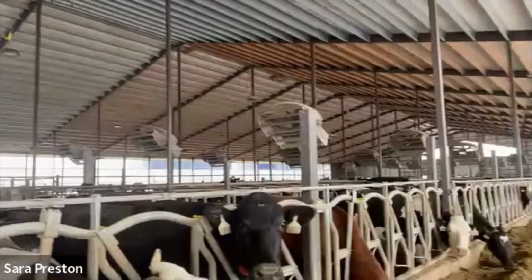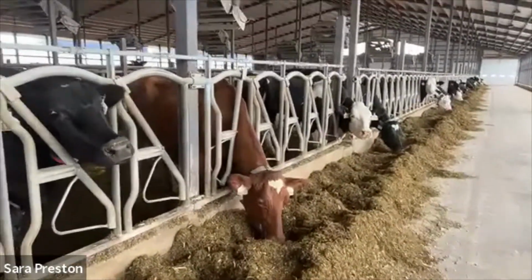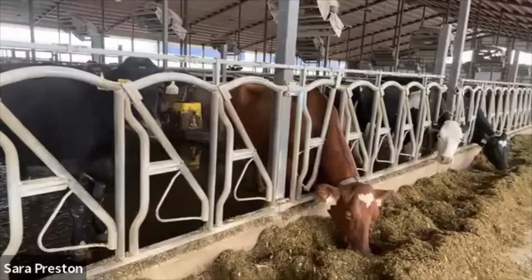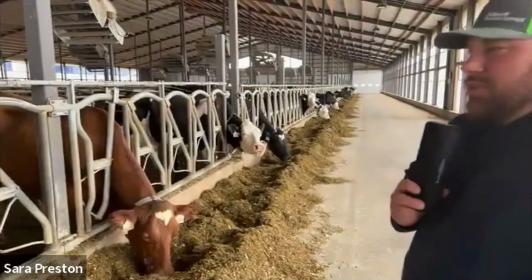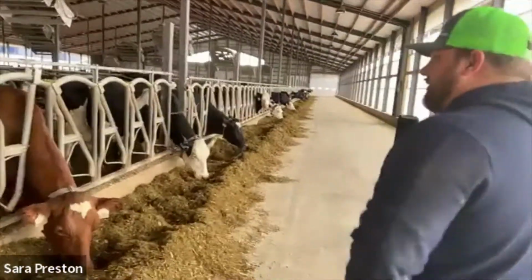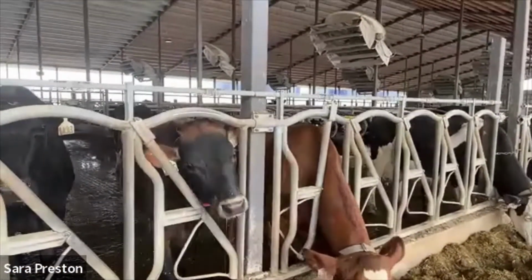But what we like most about these robots is it allows the cows to be in their natural place, and they get to decide if they want to go eat something, they want to go get milked, they want to go drink water, or if they want to lay down all day, they have the opportunity to do so. So it's pretty nice that the cows, in my mind, almost get a better lifestyle than we do.